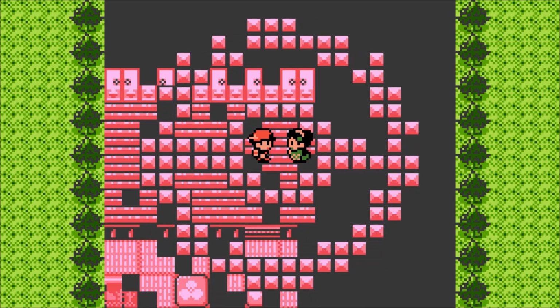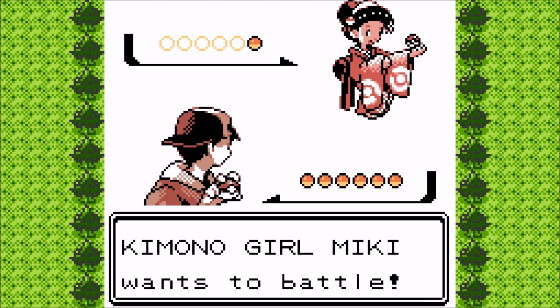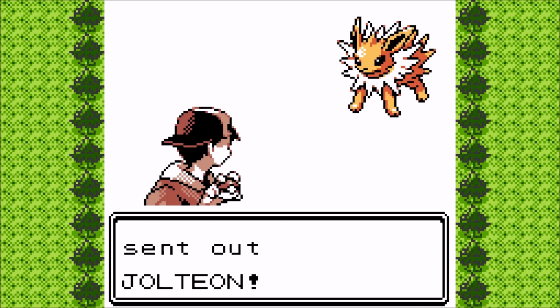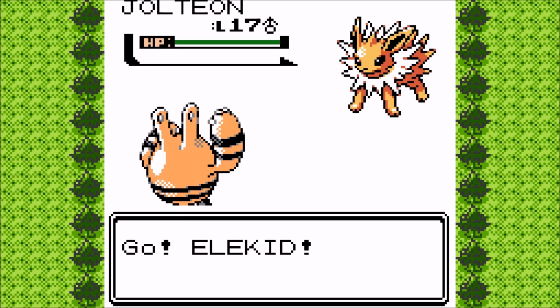Alright, this is the last Kimono Girl, and it's gonna be really nice to bring them all down without having to run back and heal. Feels more authentic that way. Anyway, this is Kimono Girl Miki, and there is only one Eevee evolution left, Jolteon. As you might imagine, it's an electric type. I mean, just look at it. It's definitely pumping some volts over there.